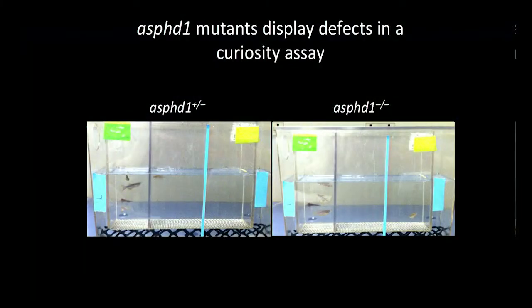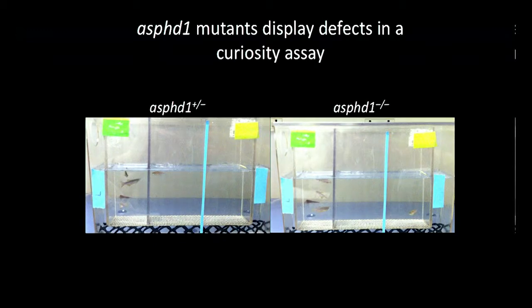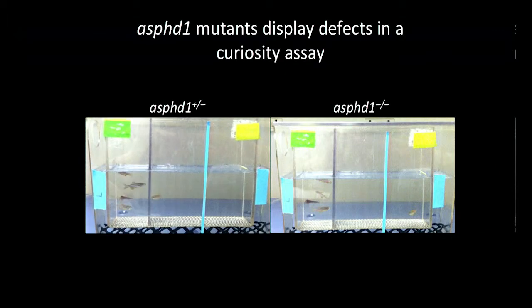So this is our curiosity assay. Zebrafish prefer to swim in these loose groupings called shoals. So we can put a stimulus shoal behind a divider and then put a test fish in to see how much time it spends in the half of the tank next to the shoal versus the other half. This ASPHD1 heterozygote is very interested in these other fish and spends almost the entire 10-minute trial in this half of the tank.